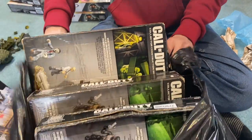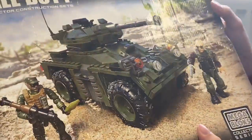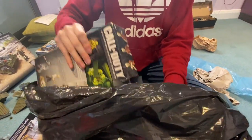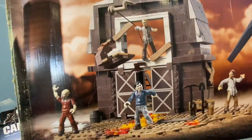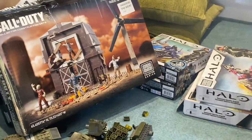Kent, I see some Call of Duty there. Why don't you show us what that is? The APC Invasion, for a second APC. Ooh. Valentine's doubles, except it's March now. Valentine's doubles in March? Yeah. How about that? And then, because you know you love Call of Duty Zombies, Transit Farm, seen in Black Ops 2. That is actually a really nice set. I've never got this one myself, but that's one of the ones that I might keep hold of. That's a really nice one.